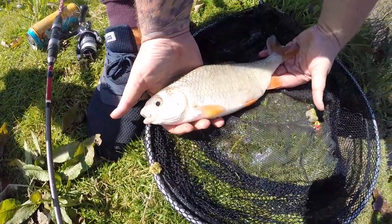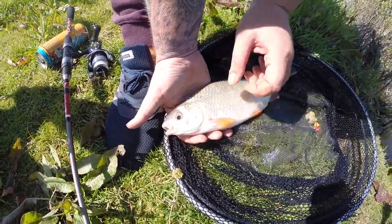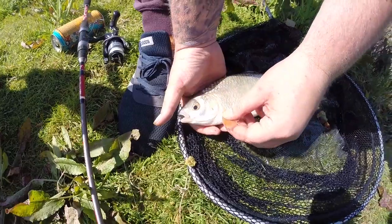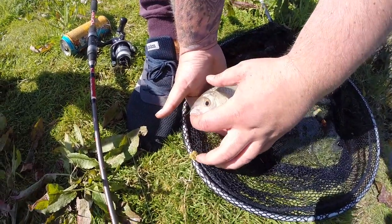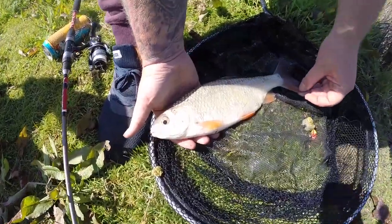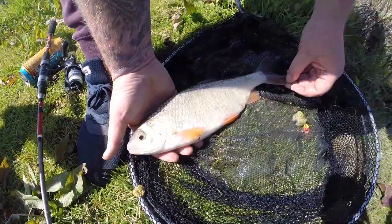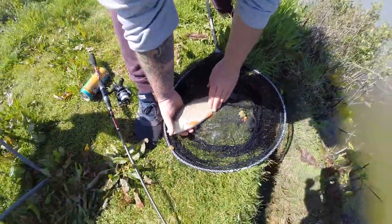What do you guys think? Is that a hybrid in there? It looks like a roach all the way. I'm thinking it is a roach, Mackie. It's a nice big one. Maybe something in the mouth doesn't look quite right. Hybridised, I don't know. Nice fish, though. Bloody nice fish, though. Exactly that. Let's get him back. Oh, one of those on my float rod.